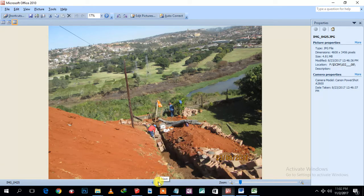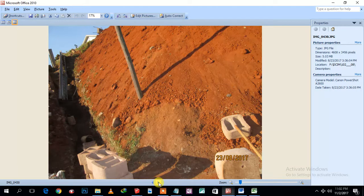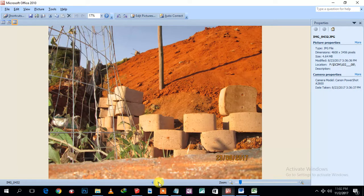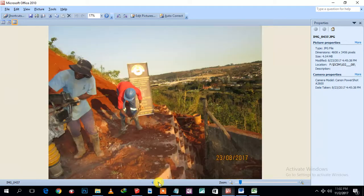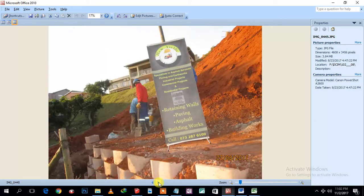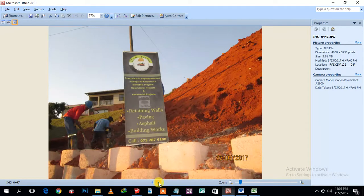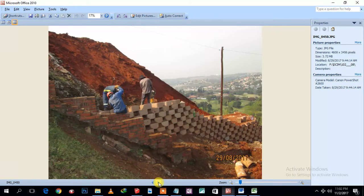So the action had started. We're raising the wall now. You can see the telephone pole. We actually went up and exceeded the height of that telephone pole. And these are the Geolog 400. This is how they look. So this is how the wall looks. With the Geolog 400, it makes up a good looking wall.